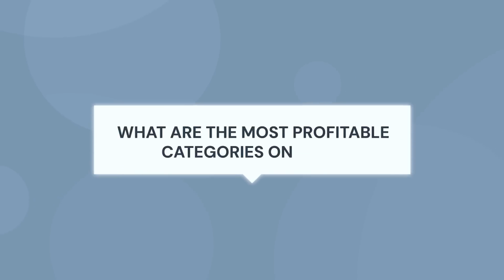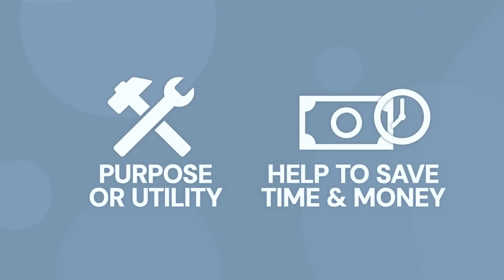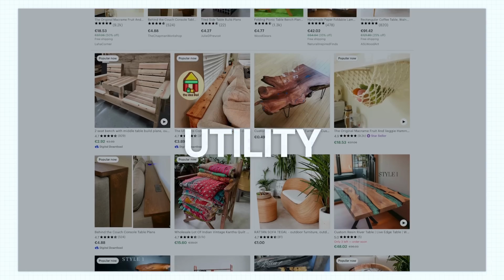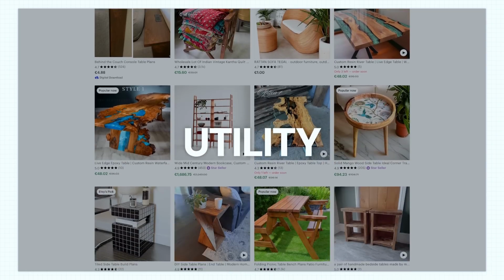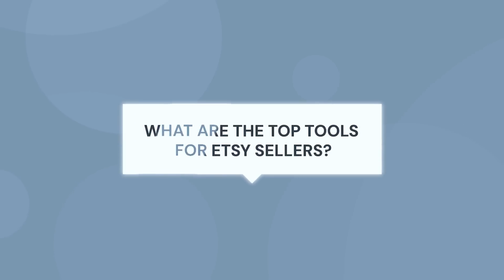What are the most profitable categories on Etsy? Things that have purpose or utility and help you save time or make money or save money. Those are always going to be the most profitable, consistent categories to sell in on Etsy. Something with high function, high purpose, high utility, or saves you time, saves you money, makes you money. And if you're thinking about what should I add to my shop, I recommend having it fall under one of those categories.